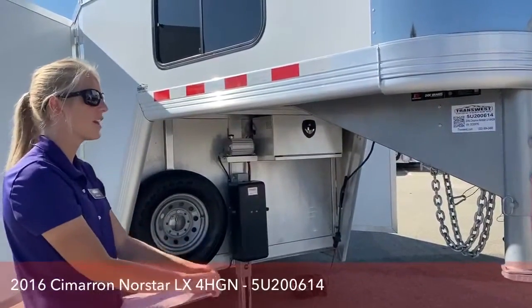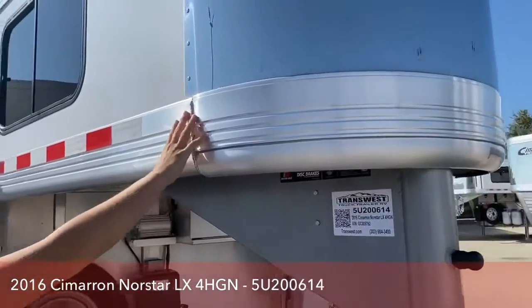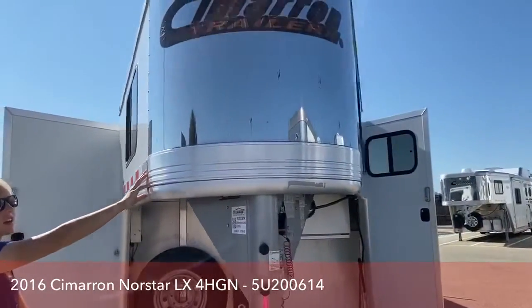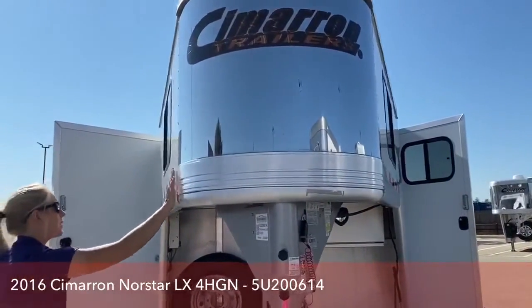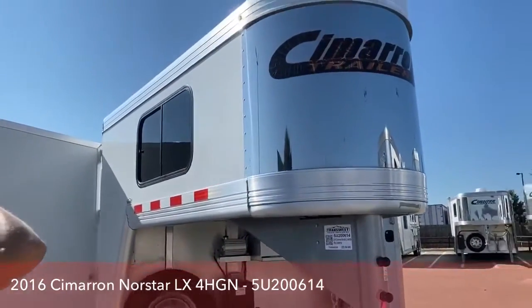So let's start out here. You'll notice this nose is tapered in a lot more than the VP nose styles that you see on a lot of our trailers. This is something we've done on this trailer. It's a wraparound V-style nose.